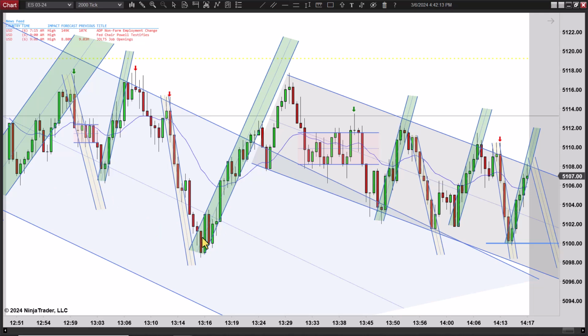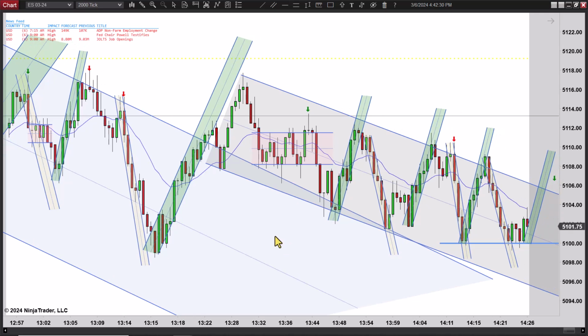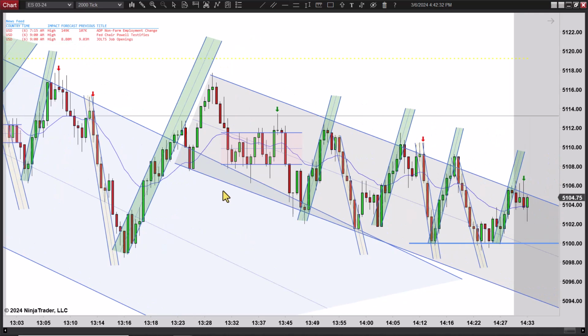You still don't want to buy it yet, but it runs up here, gets a close outside, comes back. You just get a first entry. It runs to a new high. No setup. This actually broke lower, I believe, and went up and then came back down. So I don't see any way to trade that regardless. And then we're just chopping sideways. You don't want to buy this because we're still looking at a possible retest of the low. And then you get a 1, 2, 3 triple test.